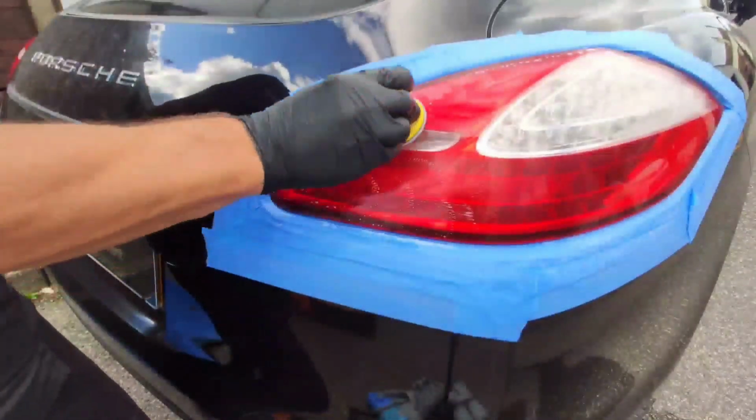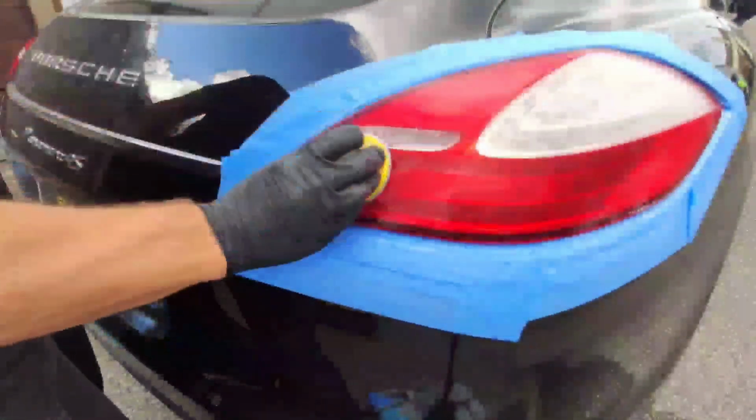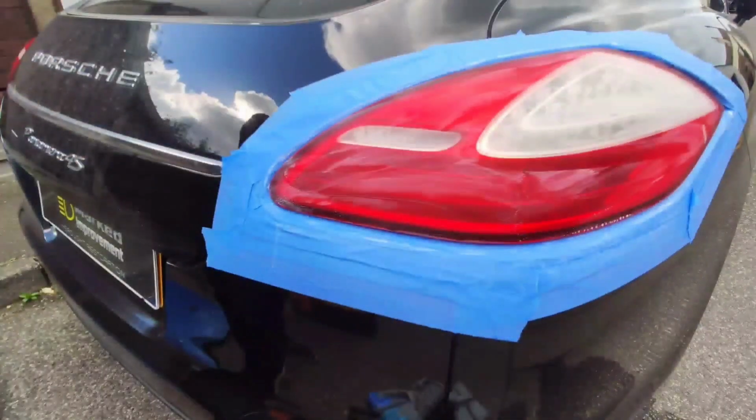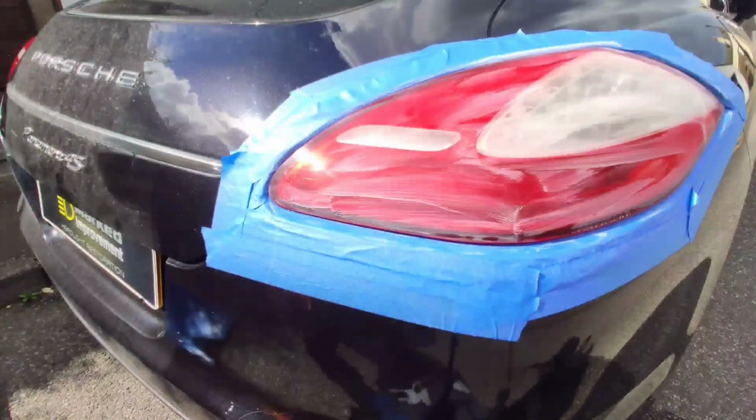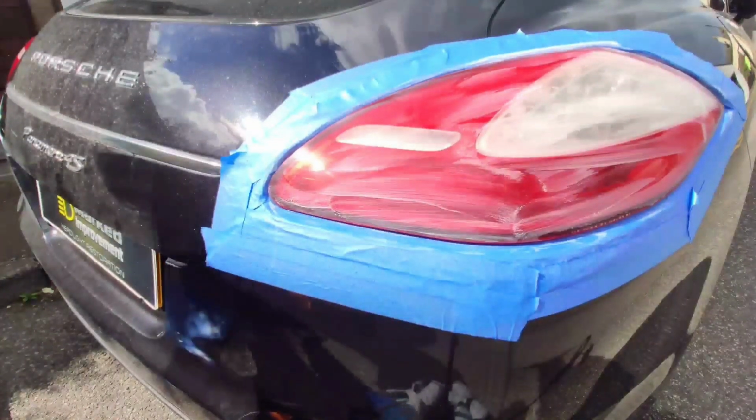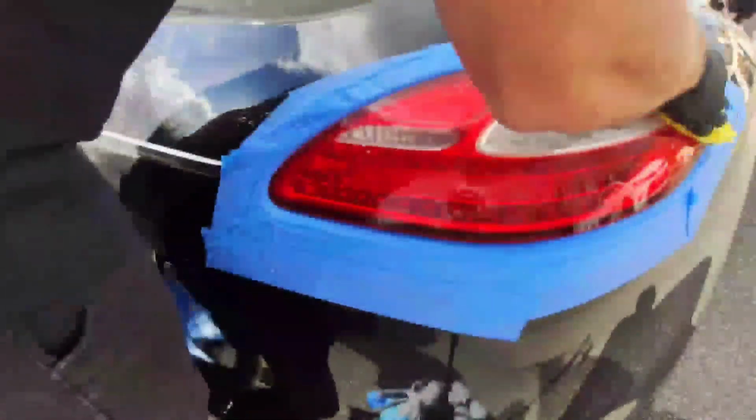Right then, finally, let's tell you some figures about the Panamera 4S. Well, basically, this is a 2009 model. It's got a 4.8 litre naturally aspirated engine, so no turbos, no superchargers, and it's knocking out 400 brake horsepower through a PDK auto gearbox. I think it might be 7-speed, but I'm not entirely sure. If you know, let me know.